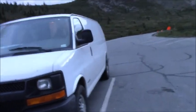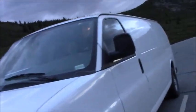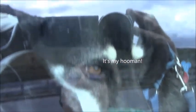And look who we have. We have our own brand of wildlife right here. Looky there. Because he misses you. I think that's a Tomlin.